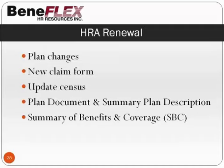Now, for the HRA renewal, if your medical plan renews anytime other than January 1st, you will receive your HRA renewal questionnaire and letter 2 months prior to your medical insurance renewal. If your medical insurance plan renews January 1st, you will not be receiving a separate letter and questionnaire. It is included in the notification you received on Monday, September 23rd, and again on October 7th. Notify BeneFLEX of any changes to your HRA plan design. BeneFLEX will provide an updated claim form and census for you to review and make revisions, including new hires, terminations, and status changes. We will need these changes at least 2 weeks prior to your enrollment meetings.